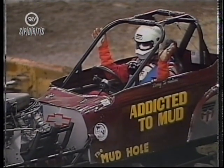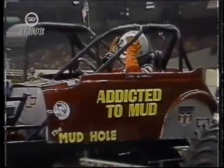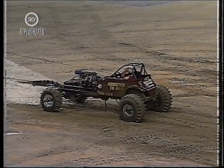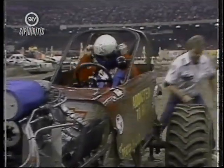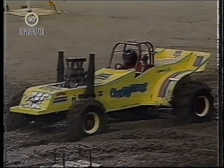Here's Larry D'Antoni, another Louisiana local with the Addicted to Mud roofless roadster with supercharged Chevrolet power. An incredible run. D'Antoni on the brakes makes the program at 2.02 seconds. An unbelievable run for a driver coming back from a horrendous crash right here at the Superdome 1 year ago. That means it takes a run right now of 2.13 seconds to get in.